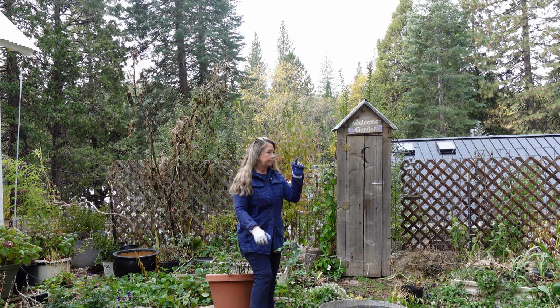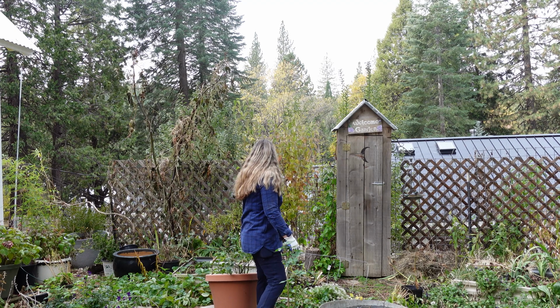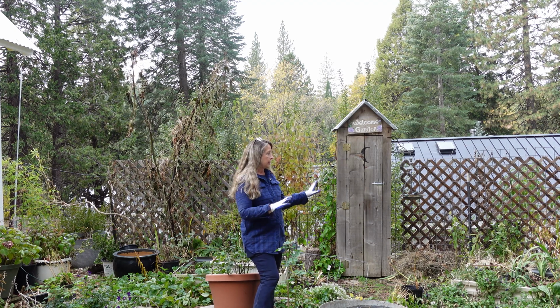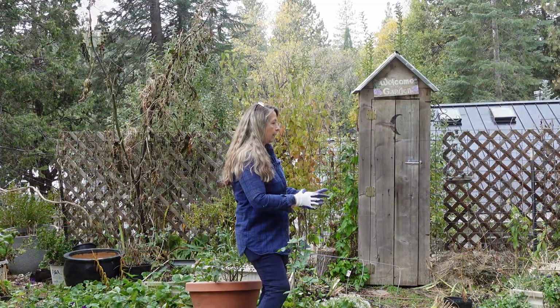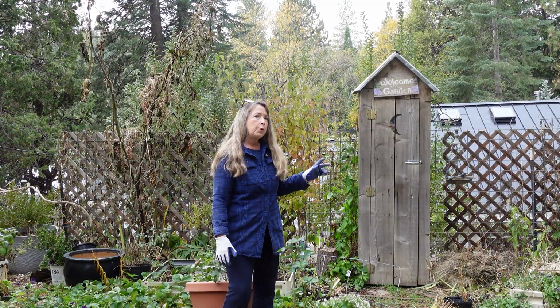Okay, so the pile. I need to pick up that pile. I don't know what my neighbor's doing down there, moving his truck around, noisy truck. Okay, first I need to get back to that area and finish it. Then I can sow some seeds.